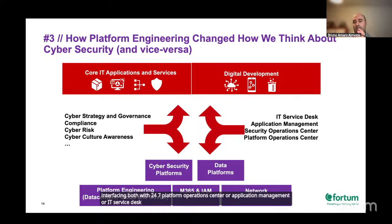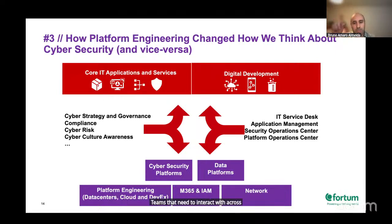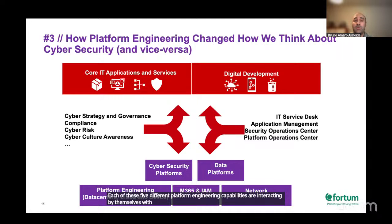And we see this kind of triangle of different 24/7 capabilities in a company, more operational teams that need to interact across themselves. The interesting thing is how this also interacts with the platform capabilities. And here, of course, each of these five different platform engineering capabilities interacts with different cybersecurity teams in completely different ways, depending on their target audience.